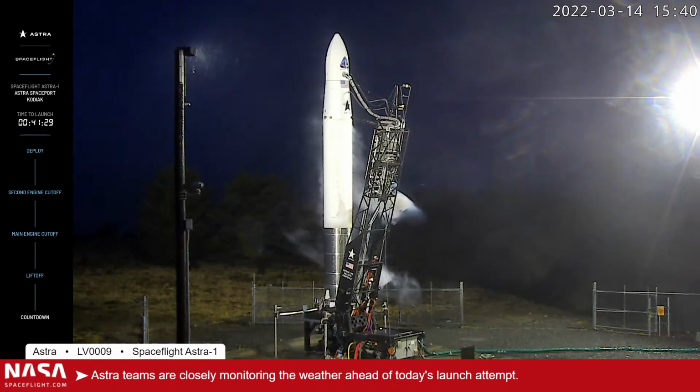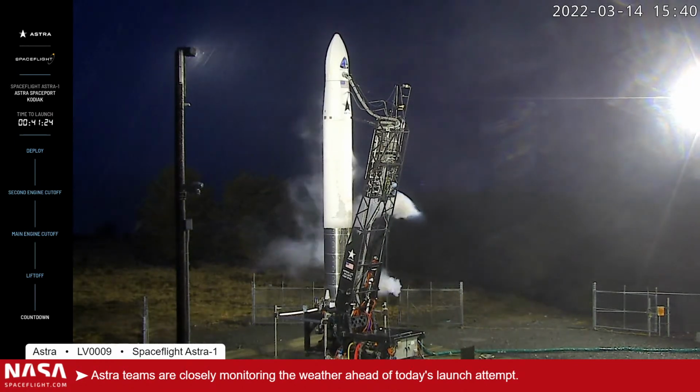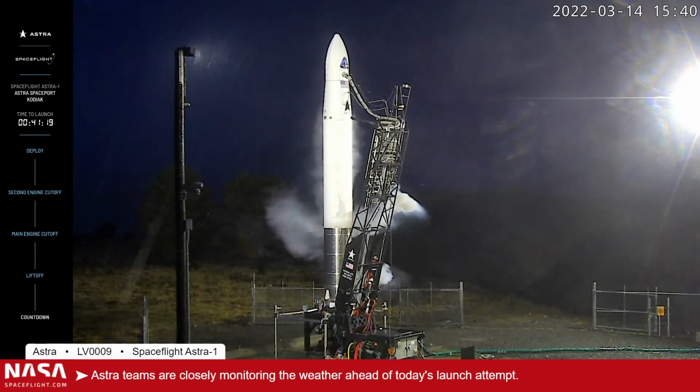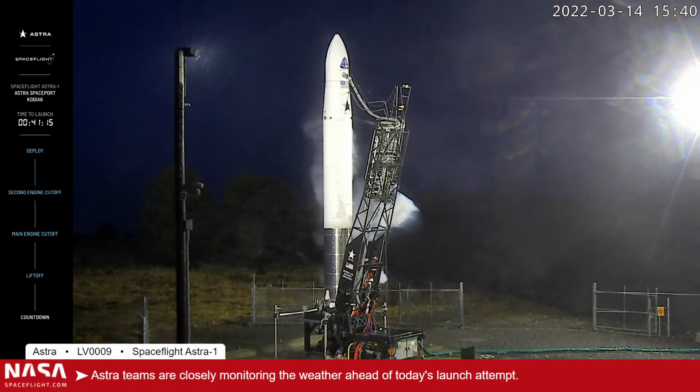Let's start off with a quick status update on today's launch attempt. We see the rocket out on the pad and the clock under 42 minutes to go. So Carolina, what are the teams working on now and what's the status of today's launch attempt? Sure. The team is moving through the countdown steps smoothly and not tracking any technical issues at this time.